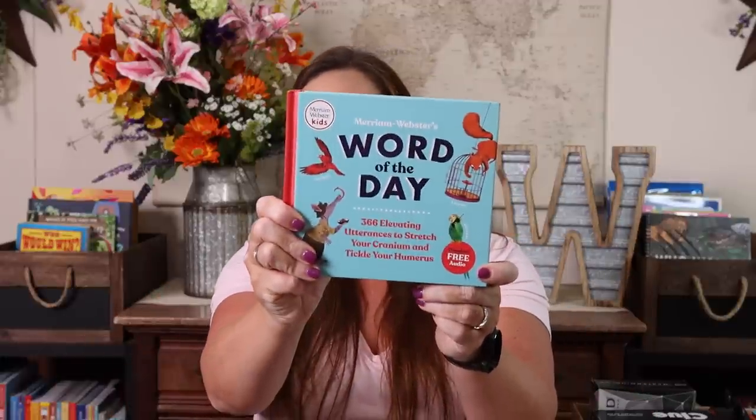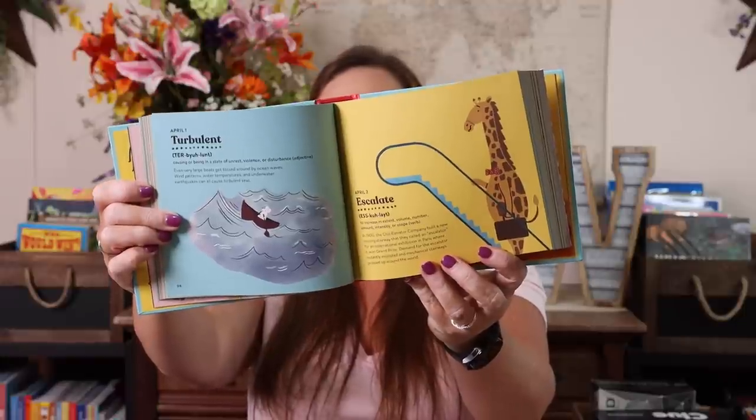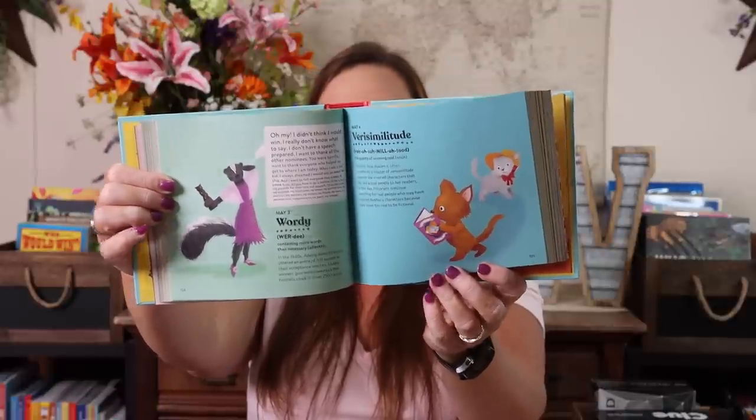Webster's word of the day. We have never really done vocabulary because we do so much reading aloud. We've never needed to, but I thought this would be a really fun, short thing just to do some extra vocabulary, kind of stretch ourselves. So each day of the year, there are just some cute illustrations and a new word to learn. I'm not sure where this is fitting in yet. Probably sometime in our morning basket, I would assume, but we'll see.